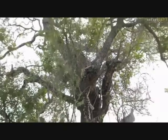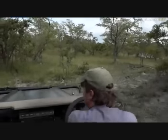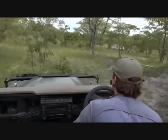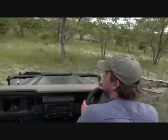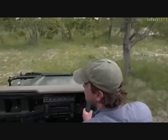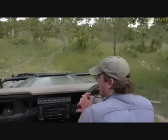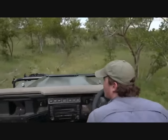Well, let's move around a bit, see if we can get a view of Hosana on the carcass. See if we can navigate our way through the bush here. I'll try not to lose Dave.